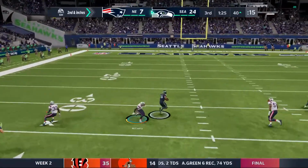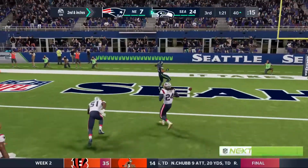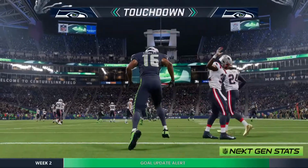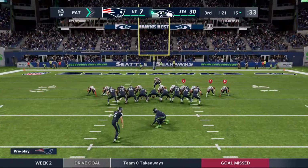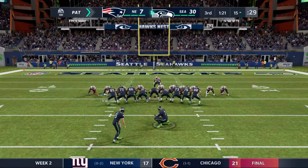Throwing again on second down. Wilson. And this a quick slant to Lockett. And all the way in. Touchdown, Seattle. Tyler Lockett with his second touchdown of the game, 4th of the year. And the fumble recovery leads to 6 points for the Seahawks.